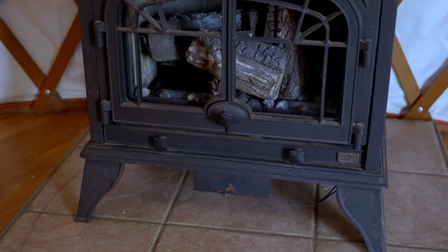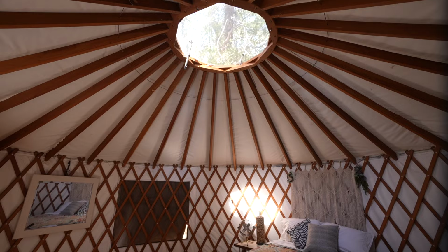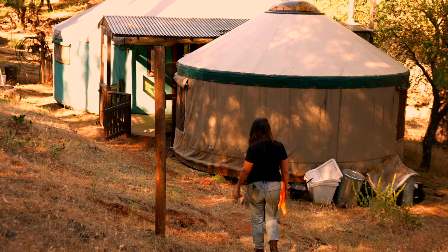What I also really love about this space is the fantastic view that you get off the deck here. So that's it for the guest yurt, but we still have more to show you. I'd love to show you my garden space as well as one more larger yurt here.